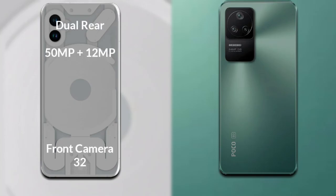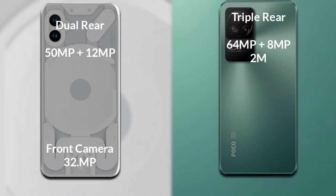If we compare the cameras of the phones, Nothing Phone 1 has a rear dual camera. The primary camera is 50MP, its secondary sensor is 12MP, and its front camera is 32MP. Xiaomi Poco F4 has a rear triple camera. The primary camera is 64MP, its secondary sensor is 8MP, and the third sensor is 2MP, and its front camera is 20MP.